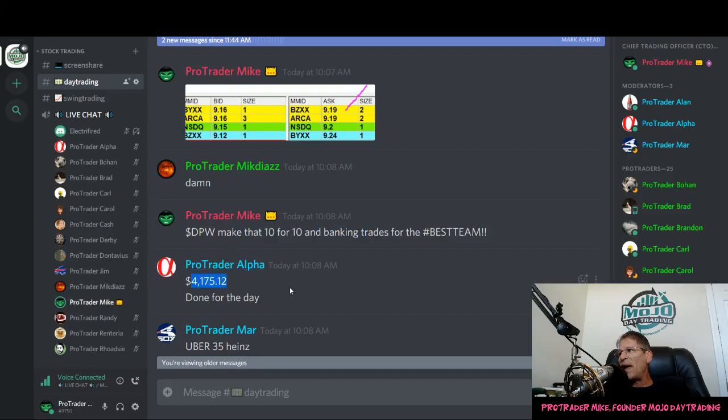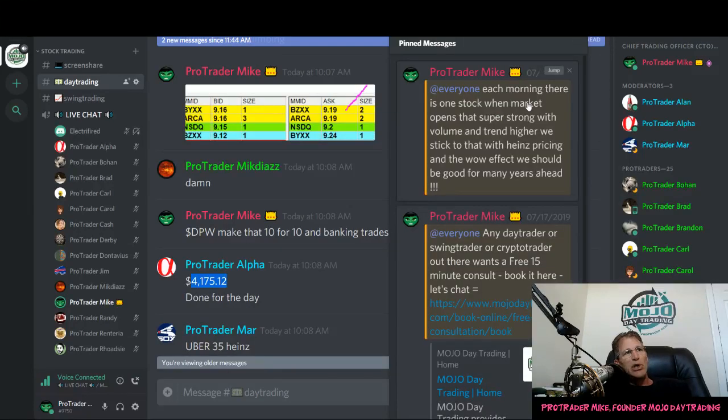Alpha made $4,175.12 for the day trading just DPW. And if you look at the pin right here, each morning there is one stock when the market opens that's super strong with volume, trends higher. We stick to that with the Heinz pricing and the wow effect, and we should be good for many, many years to come. Alpha took Mojo University 4 or 5 times. He's been with me for 4 or 5 years. That's the difference. That's what we do here.